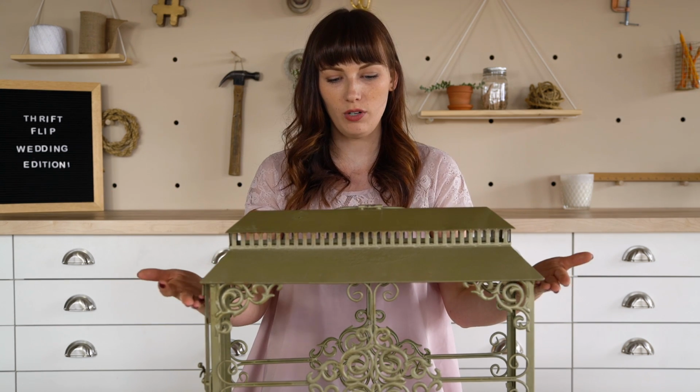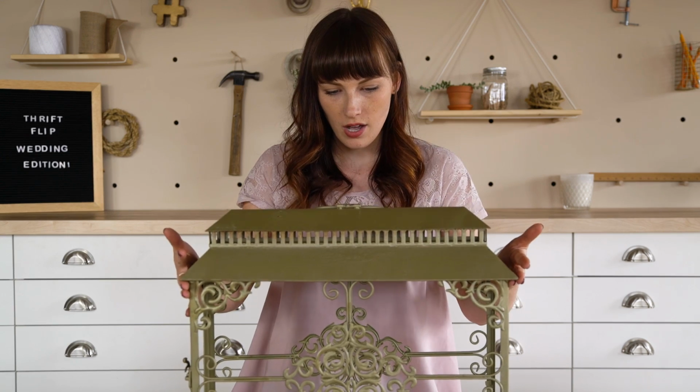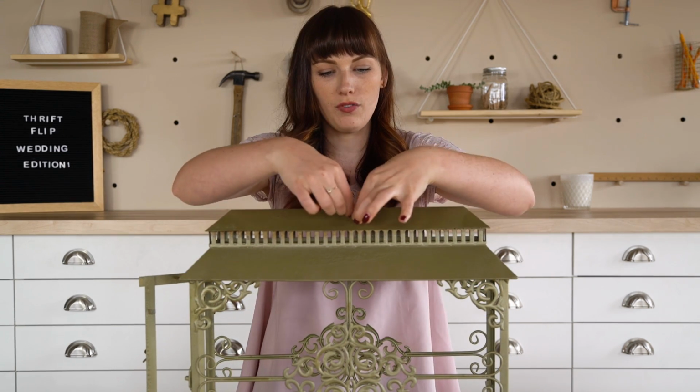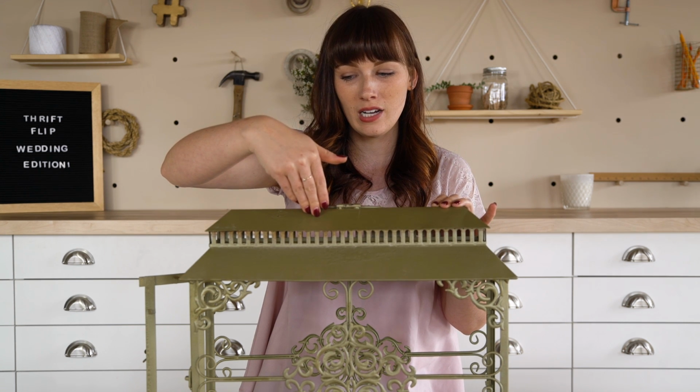But first we need to make this an envelope slot house thing. What do you call this? Like an envelope box? So where are our envelopes gonna go in? It could be really cute if you had an actual slit right here so the envelopes could go right in, but I don't know how I would cut that.